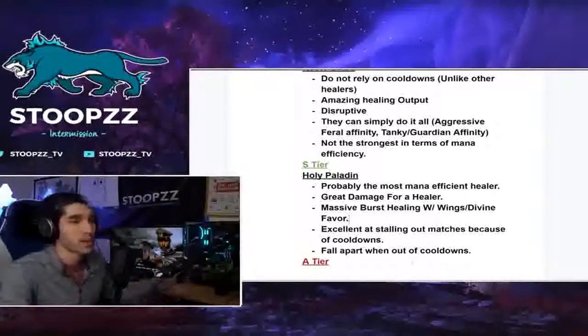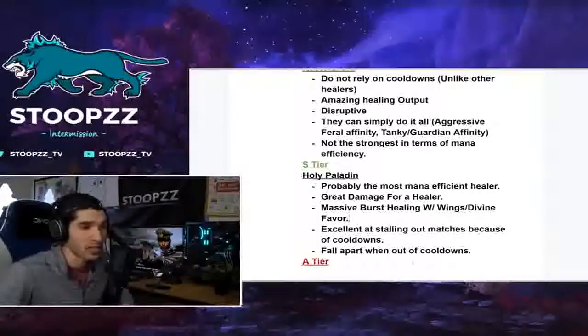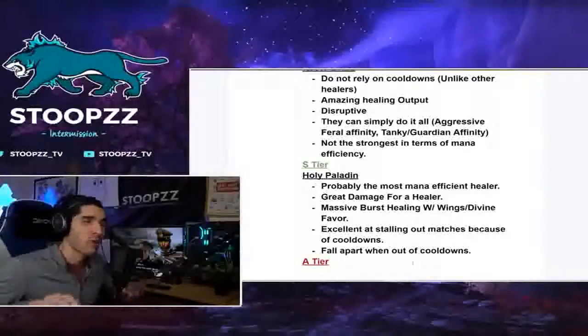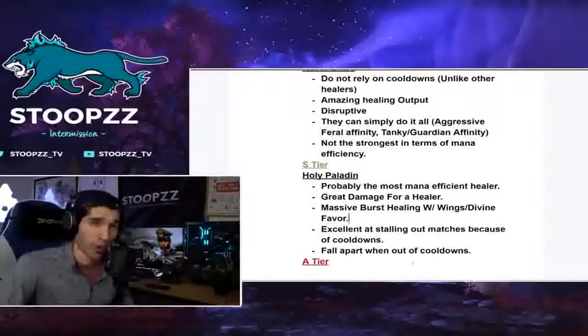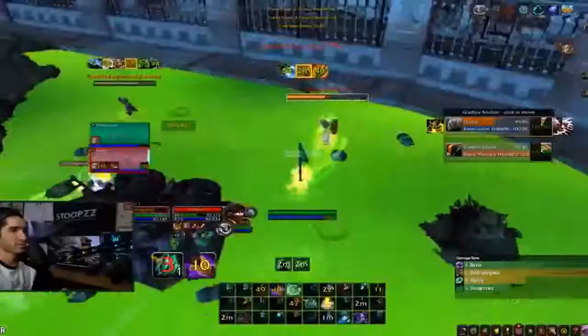If you like doing damage, they can start dealing out tons of damage with those damage traits, Indomitable Justice. But they're just a very cooldown reliant class. So if that's not your style, that might not be a great pick for you, but it's definitely a strong healer in 8.15.